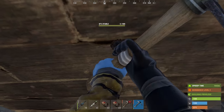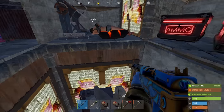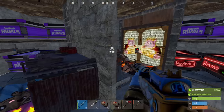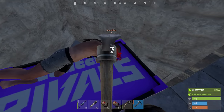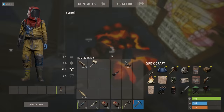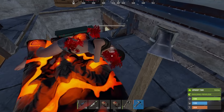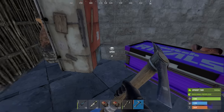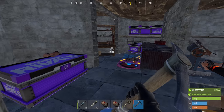Right, here we go, guys. Oh my god, how many people are in this clan? What the fuck? Oh my god. Bye-bye, Jacqueline. Versi, you dead. Oh, another 375 scrap. One, two more people and two more bags. Fridge got food, furnace is empty.